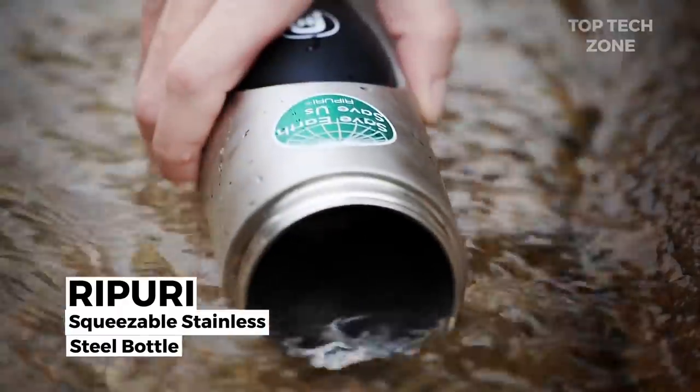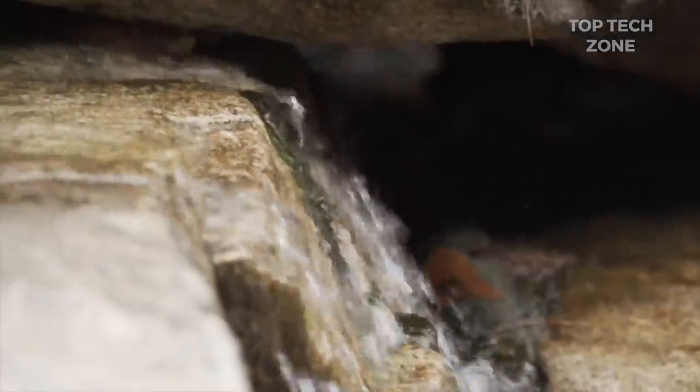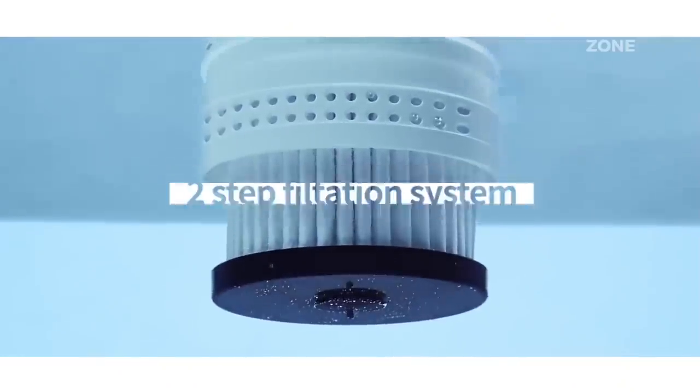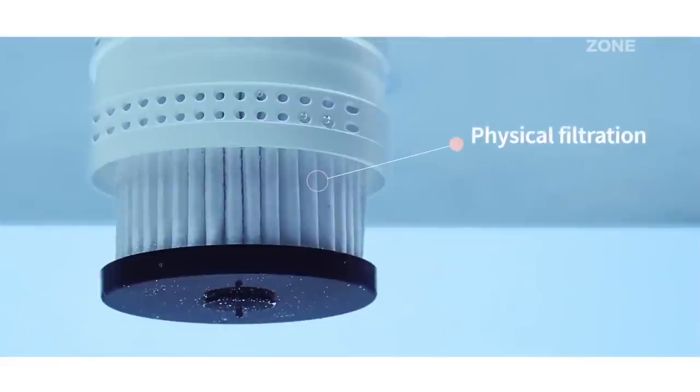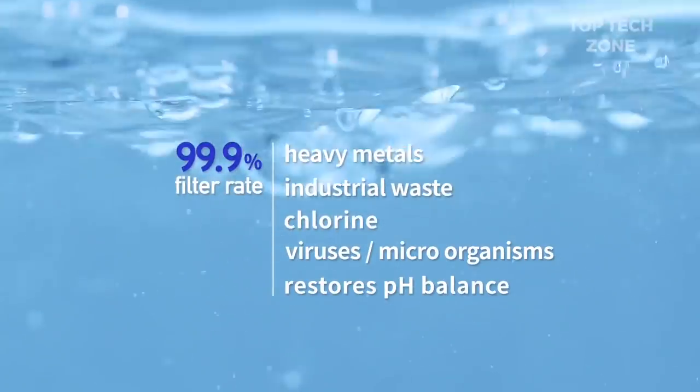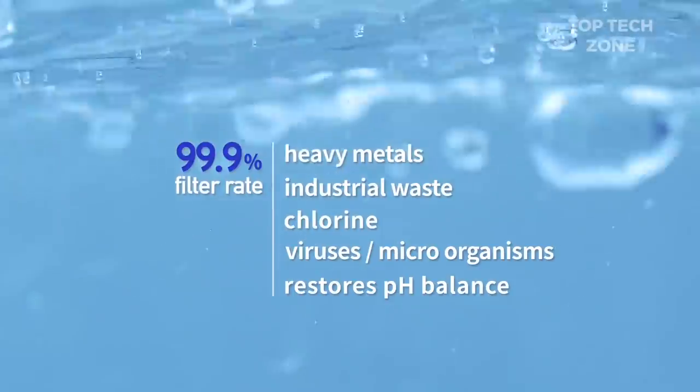Make clean, pure, drinkable water from any fresh water source with a RIPURI stainless steel water bottle. Using a replaceable 2-step filtration system that filters physical and molecular particles, RIPURI's filtration system filters up to 99.99% of heavy metals, urban contaminants such as chlorine, and microorganisms.